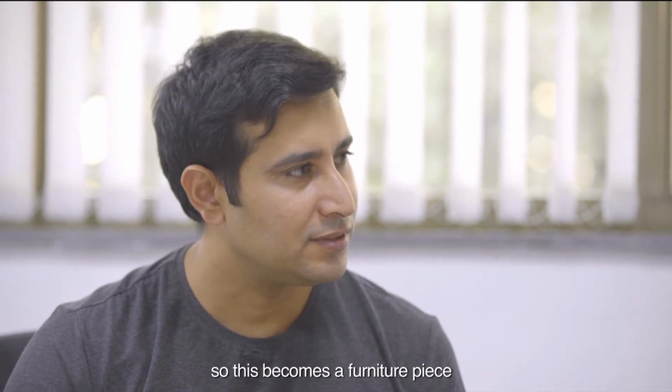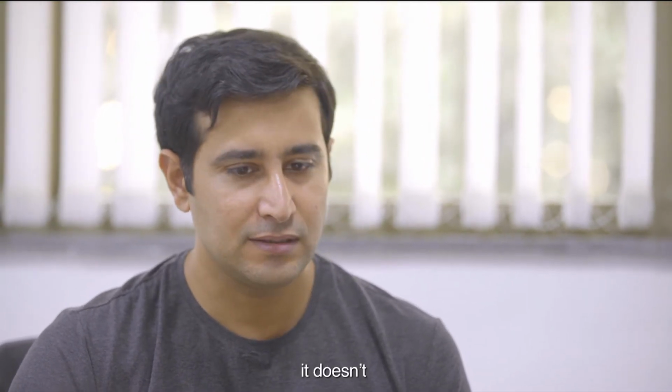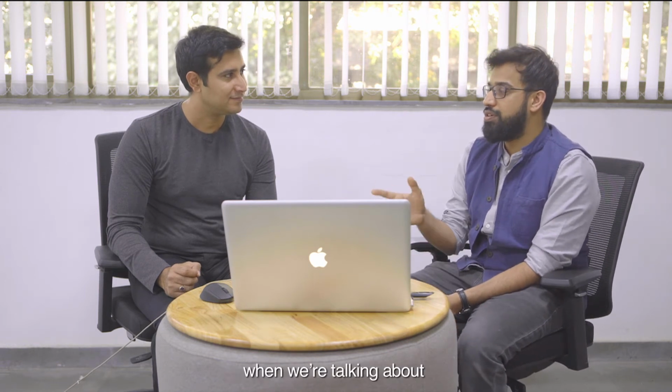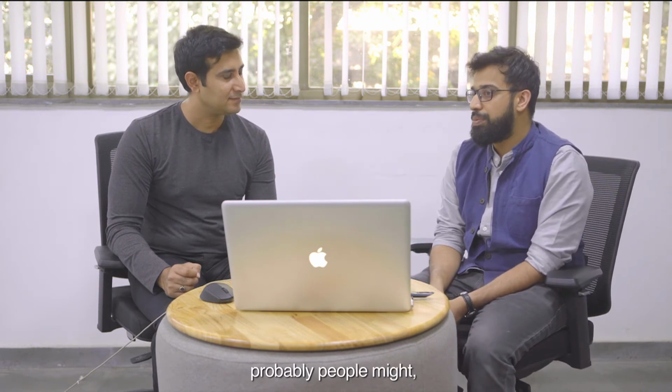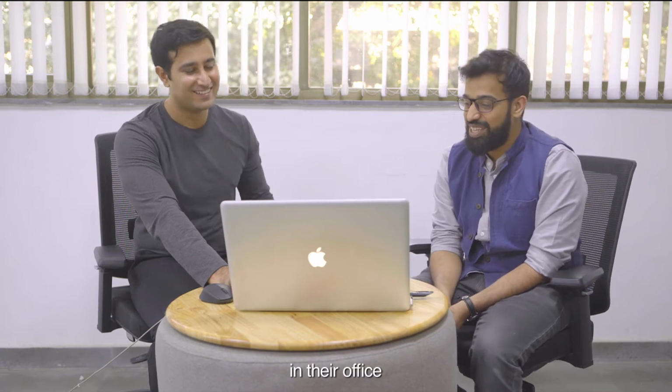So the idea is maybe one of inclusion. This becomes a furniture piece which is all inclusive. It doesn't look like a medical product. I have a feeling that it could go beyond kids though. When we are talking about just fidgeting, people might, like us, also like to sit on a chair like this and just fidget off their time in their office.